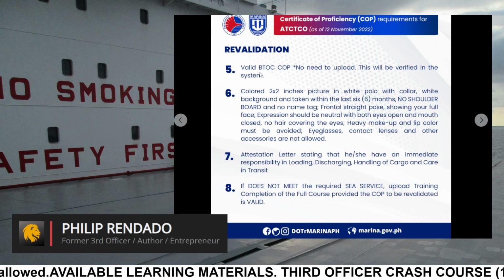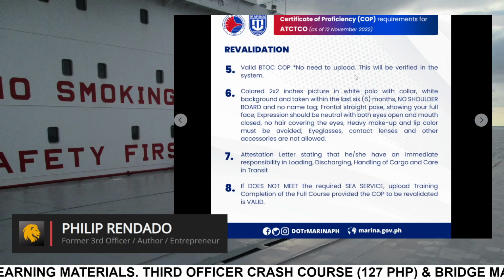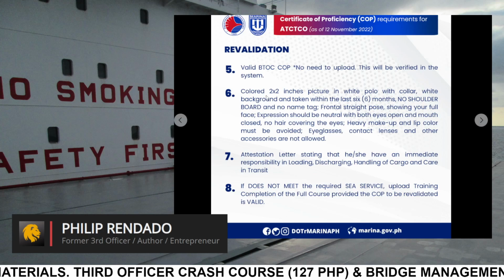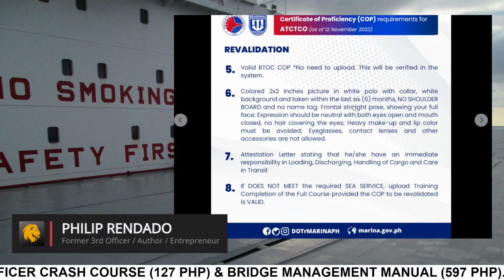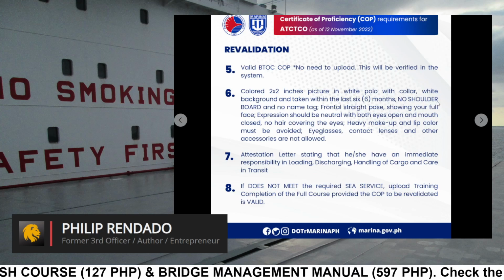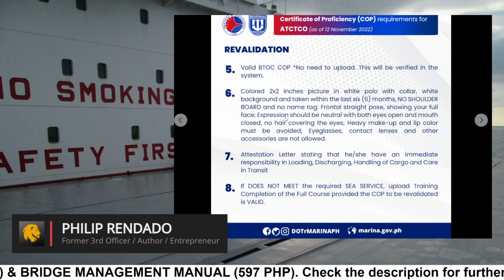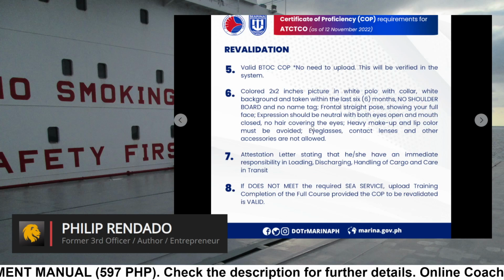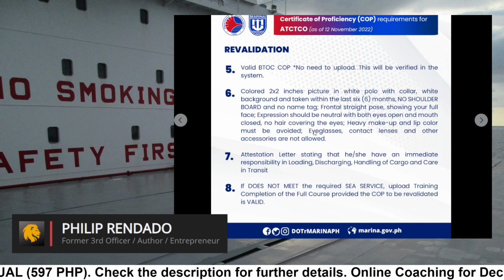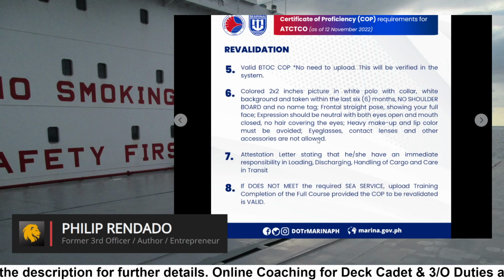Number 5, valid BTOC COP, no need to upload. This will be verified in the system. Number 6, colored 2x2 inches picture in white polo with collar, white background and taken within the last 6 months, no shoulder board and no name tag. Frontal straight pose showing your full face, expression should be neutral with both eyes open and mouth closed. No hair covering the eyes. Heavy makeup and lip color must be avoided. Eyeglasses, contact lenses and other accessories are not allowed.